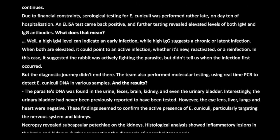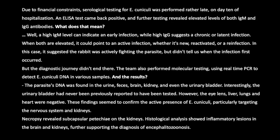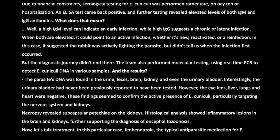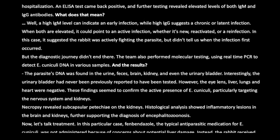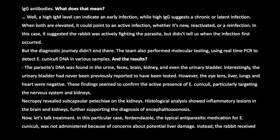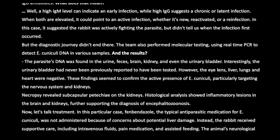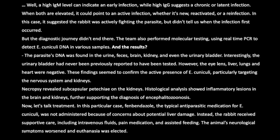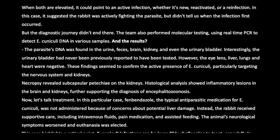But the diagnostic journey didn't end there. The team also performed molecular testing using real-time PCR to detect E. cuniculi DNA in various samples. And the results? The parasite's DNA was found in the urine, feces, brain, kidney, and even the urinary bladder. Interestingly, the urinary bladder had never been previously reported to have been tested. However, the eye lens, liver, lungs, and heart were negative. These findings seem to confirm the active presence of E. cuniculi, particularly targeting the nervous system and kidneys.